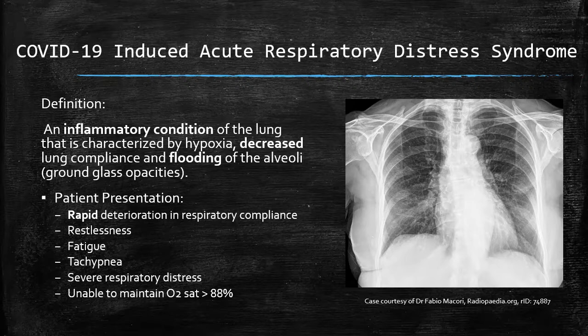COVID-19 induced acute respiratory distress syndrome, also known as ARDS. ARDS patients present with severe respiratory distress, restlessness, fatigue, tachypnea, deteriorate very quickly, and are unable to keep their O2 sats greater than 88%.